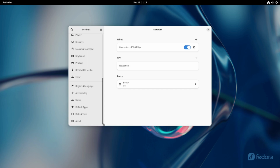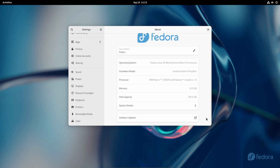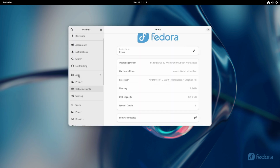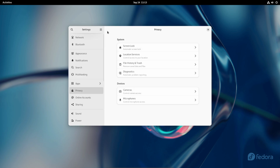Fedora 39 beta with, of course, GNOME 45 beta. And one of the new functions you'll see here is under System Details. This new System Details section is part of GNOME 45. You'll see I'm running on Wayland. And you can just copy this information here. The idea of this is to make reporting bugs a lot easier. The rest of this is pretty similar as well. Under privacy, there are some better options now when it comes to devices, allowing access and denying access, which is pretty smart.